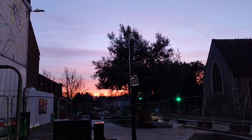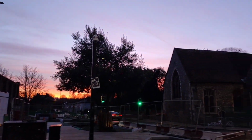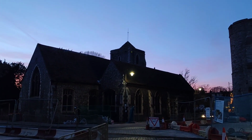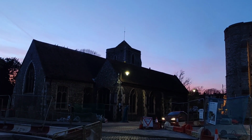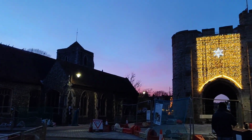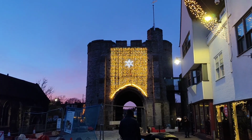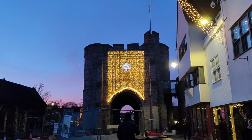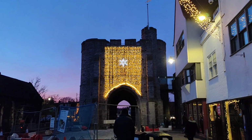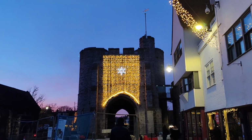We could see the colours of the sunset. The sky is turning orange. And to that side is the modern city of Canterbury. That tower gate is the border between the old city of Canterbury and the modern city of Canterbury.